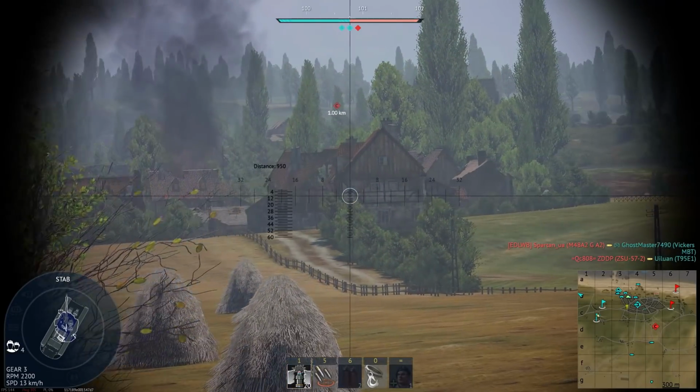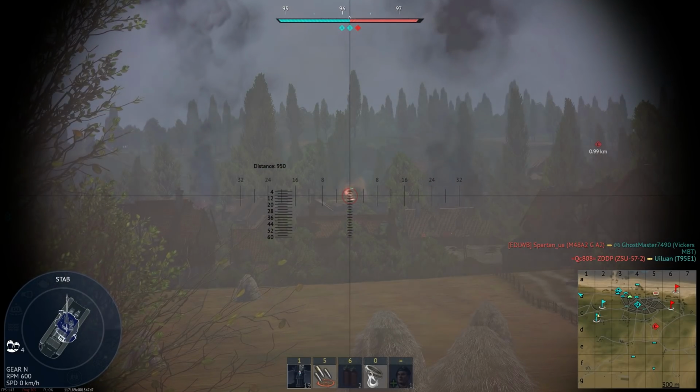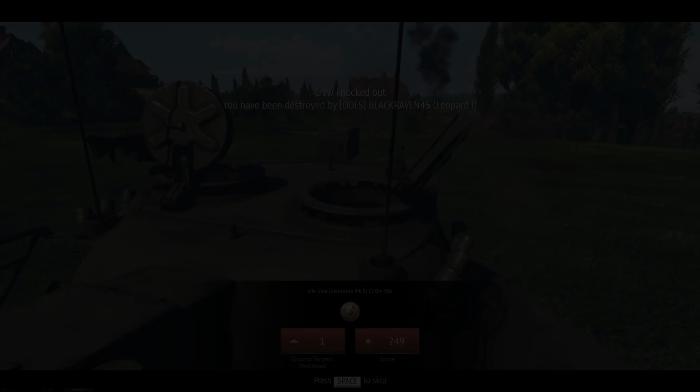So I've set it for 950. Oh crap, that's a Leopard. Alright. Aim up about there, fire! You know what? For the first match, I'm going to take that.